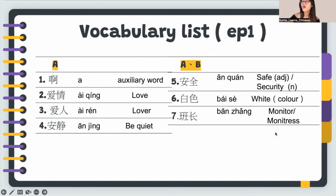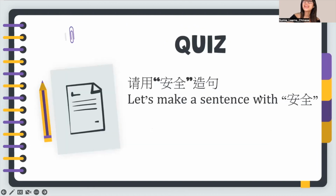Okay, number 7, 班长, monitor or monitress. Okay, at the end of our lesson, I want to give you guys a quiz. Could you please make a sentence with 安全? Just remember, we have learned 安全第一. Besides 安全第一, what could we use with 安全? 请用安全造句。Please write down your answer, and it's kind of your homework, okay? Down below. And then I will check it later.